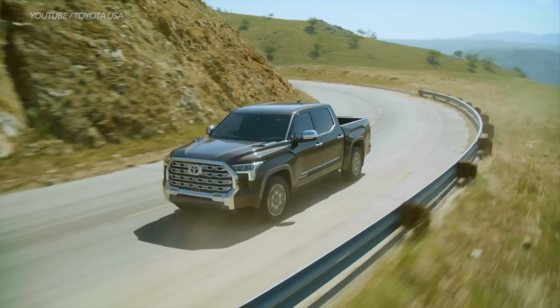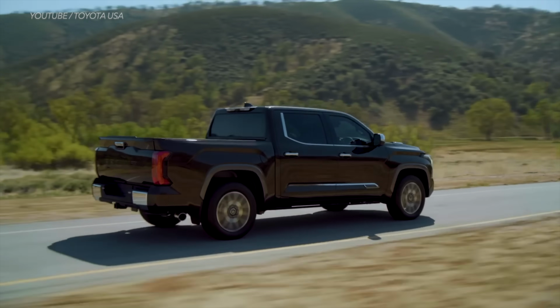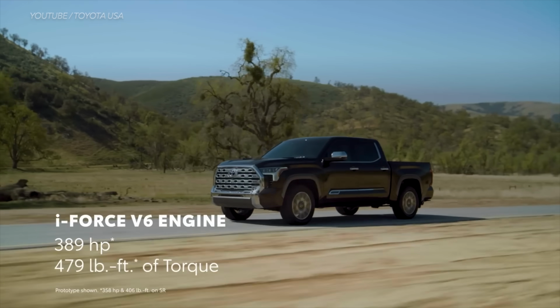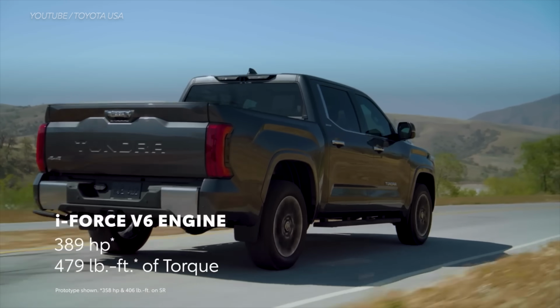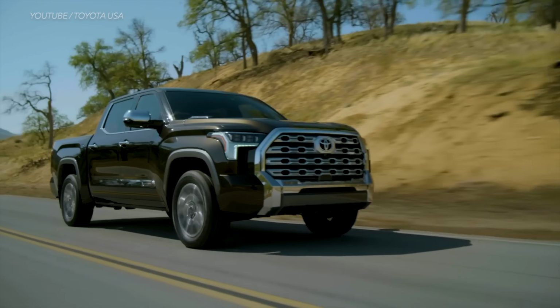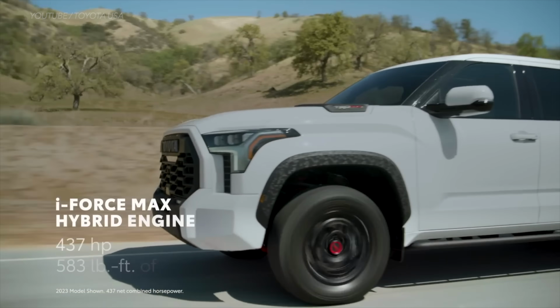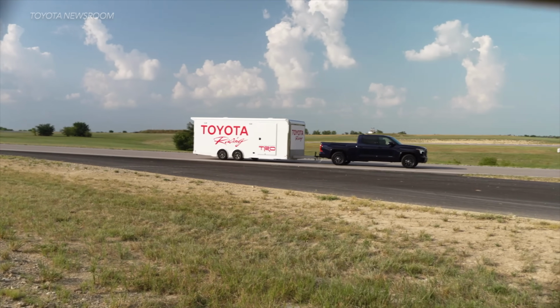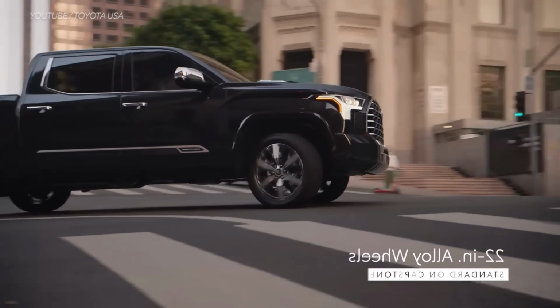There's also the 2024 Toyota Tundra. For this model, Toyota dropped the V8, and the truck comes in a new iForce 3.4 twin-turbo V6, which actually offers more punch than the previous V8 on paper. Plus, there's the option for hybrid powertrain. The max towing capacity is 11,120 pounds. The base model offers 17 miles in the city and 22 on the highway.